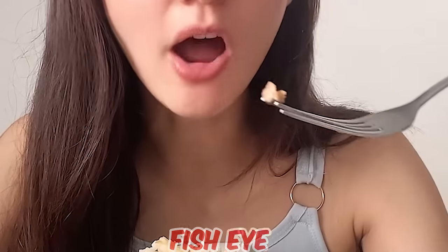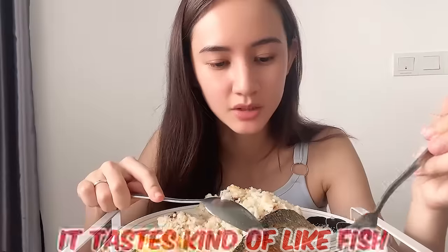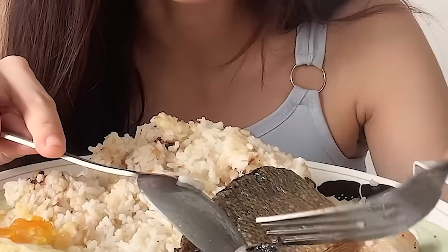Wait, is this the fish eye? Oh my gosh, it came out. The fish ball, eyeball. Should I eat it? It's supposed to be good for your brain if you eat the fish eye. So, okay, I'm eating it. It tastes kind of like fish, but not really. It tastes more like fish. Oh, wait a second. Was that the fish? It was. Oh my gosh, this is the remains. Oh my gosh, okay, the remains do look kind of scary. Look! Okay.